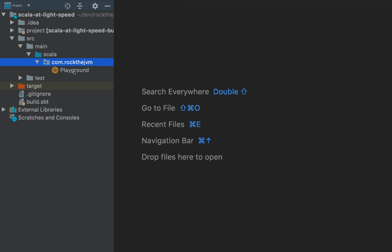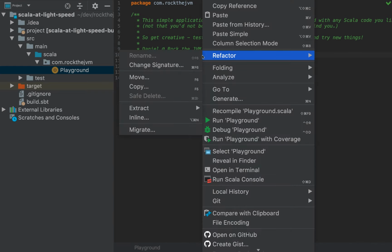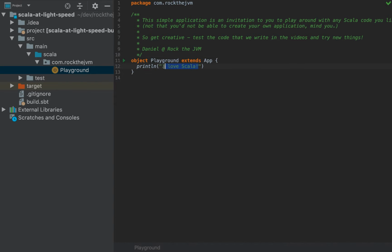And here I already created a playground application where we have the standard hello world kind of application. I'm going to describe what every single thing in this application does throughout the video series, but just to make sure that everything is set up correctly, just right click and run this. So right click and run, wait a couple of seconds for the compiler to run, and you should see I love Scala here in the console. I love Scala in particular is a statement that I hope will prove true by the end of this mini course.